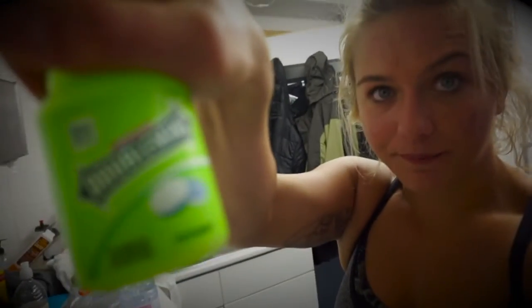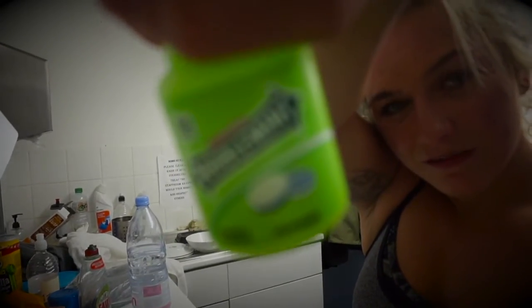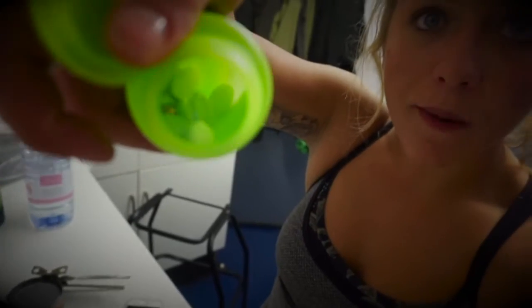I leave my sugar-free mints on the side because I have ketone breath. And this was a full tub. It was a full tub.